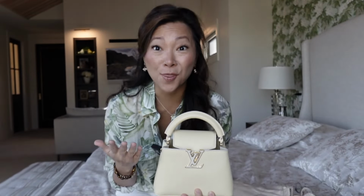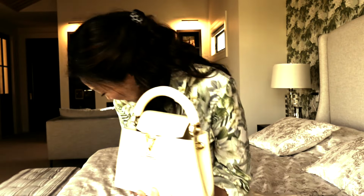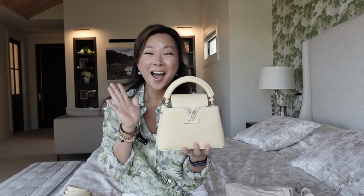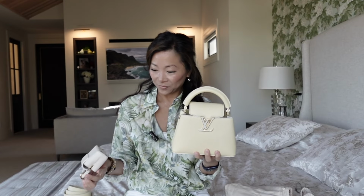It's just this clean, fresh, happy color that, oh my God, I just sat on the strap. Okay. I just need to chill now. Okay, I'm getting a little too excited, but no damage.